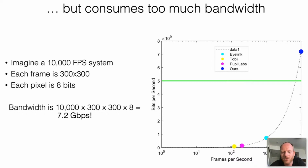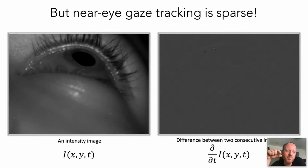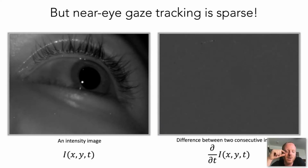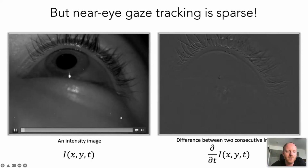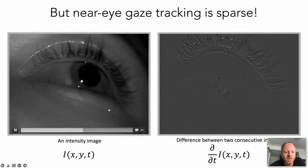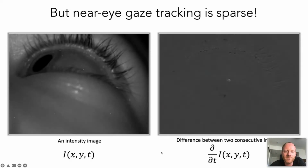Isn't there something more clever that we could do? Well, one insight that we had was that in a near-eye tracking system, the camera is mostly mounted close to your head, and supposedly it doesn't move much with respect to your head. There's going to be some slippage, but maybe not too much. What that means is, if we look at an intensity image, like the left one here, where the eye moves around, the only thing that really moves is the pupil and maybe the eyelashes when there's a blink. So this data isn't really sparse at all. You still need to read it out. But if you look at the temporal difference between successive frames, this is actually sparse because most of the image doesn't move. Isn't there some clever way to exploit this insight, that most of the things that move are just the pupil and maybe the eyelashes in this case, to reduce the bandwidth and the speed?